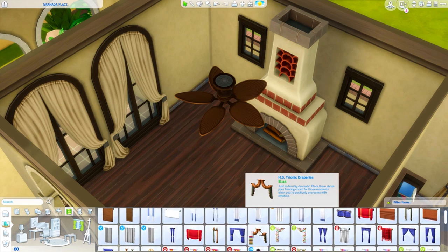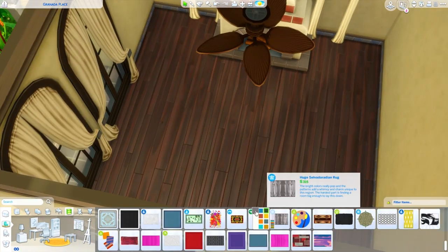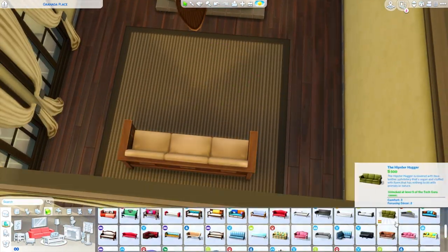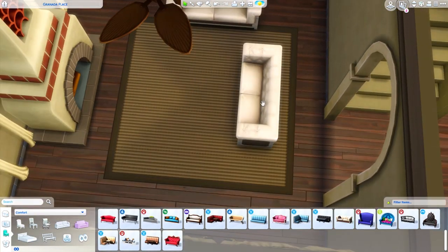I also never use these really tall windows, so I don't get to use those curvy curtains ever. So it's kind of exciting that I got to use those. And we changed the colors in here a couple of times. And I think we ended up using some base game couches. Yeah, these ones right here, which I quite like.